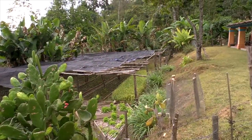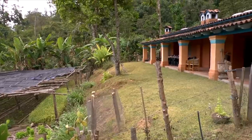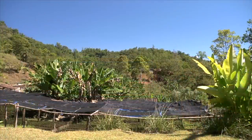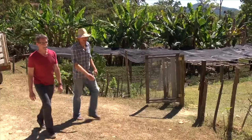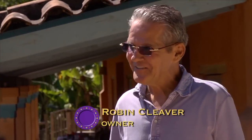But Finca Las Nieves is not just a working farm. It's also an out-of-the-way retreat where you can stay in peaceful guest rooms that overlook the plantation. We ran into Robin, the owner, who told us about all the possibilities that these grounds have to offer. It's such a pleasure to have you here. I'll tell you, this place is just drop-dead gorgeous. But then how did the idea of opening it up to become sort of an ecotourism place where people could stay? How did you get that idea?